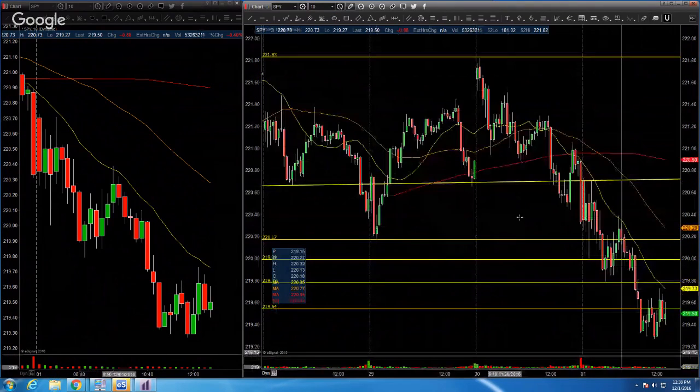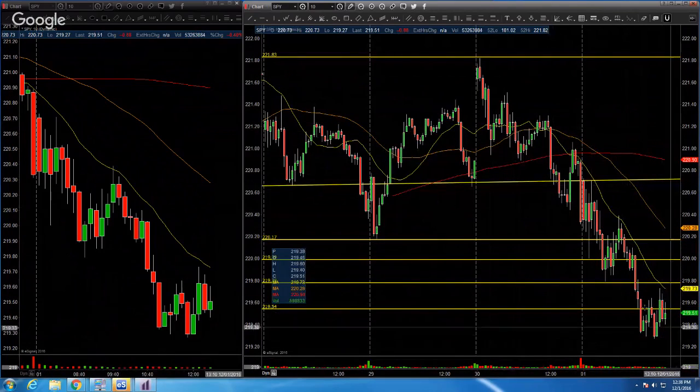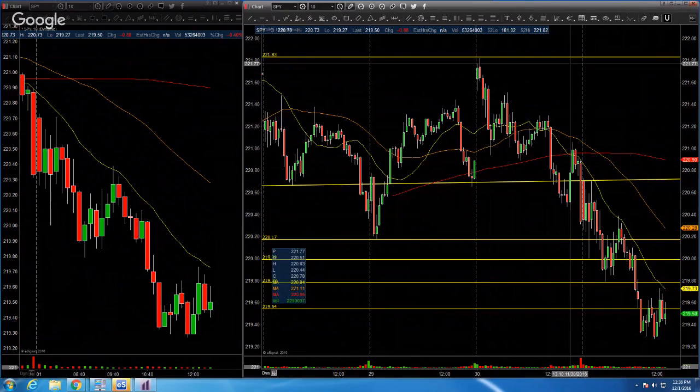It's the same crap. And I love the gap up, and then they just fade. Look at this fade. They're just fading it. Everyone's buying the dip, buy the dip. Hurry up, hurry up.